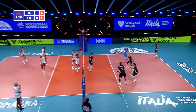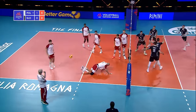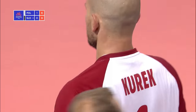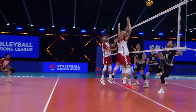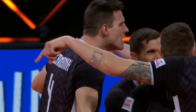Novakovsky once again. A little bit too high for Ernat, but really well placed to get the better of Kurek. Slovenia's been managing to find some spots open on the Polish defense. You see, a few times they've had to mop up sweat because they've gotten Polish players on the ground diving, unable to get the ball up.